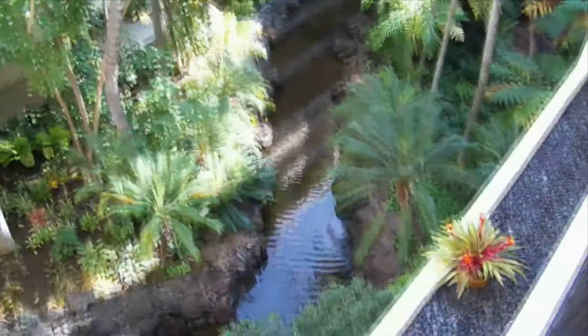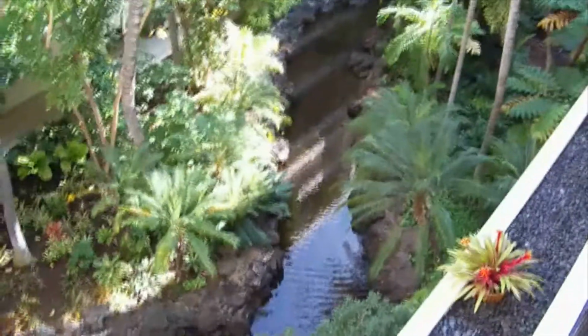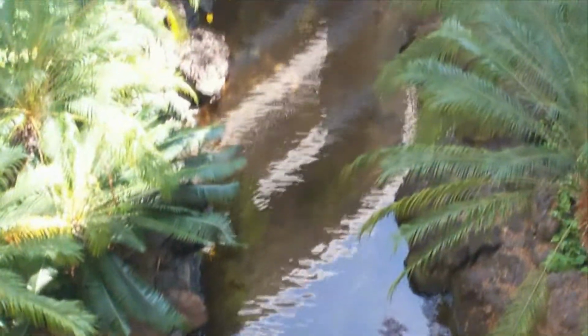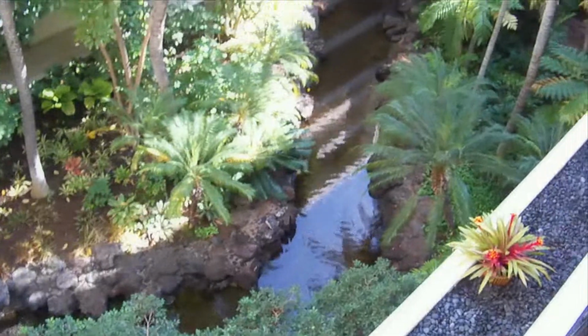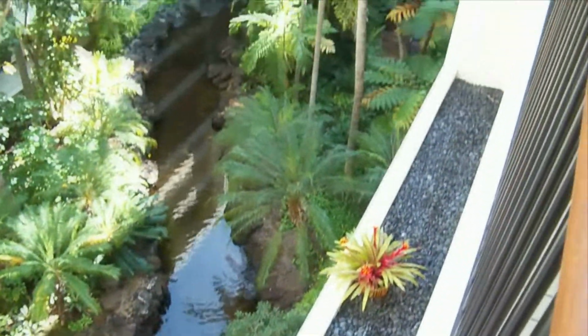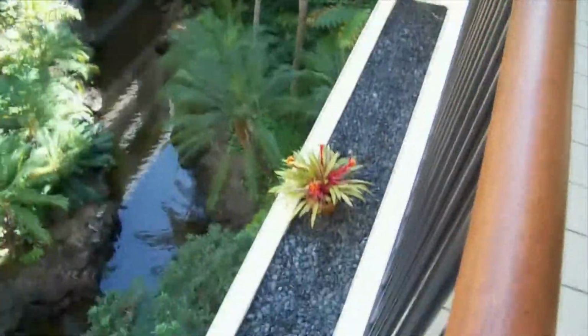We're quite high up. We're one floor off the top, and yet again another little fishy stream. Let's have a look at the fish in here. Can you see any fish in there? Hello fishy, no fishy. Okay, no fishy. But yeah, that's very cool. Oh, I never even noticed that little flower bed there before. There you go, little flower bed.